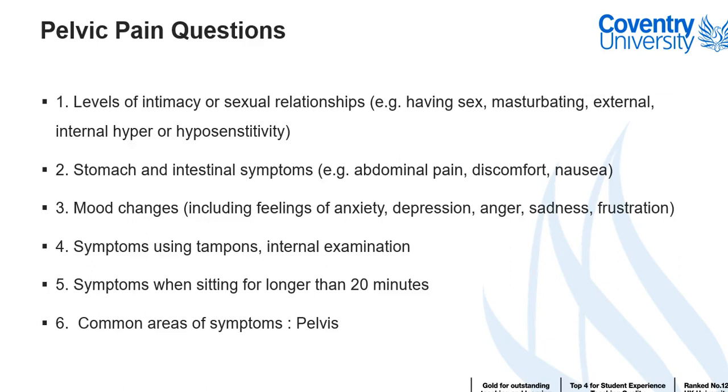So this is the Jane Chambers work from Australia. This is a female pelvic pain questionnaire. Are they getting pain on levels of intimacy or sexual activity? Is this woman getting stomach or intestinal symptoms? Mood changes? Symptoms using tampons? Symptoms when sitting for longer than 20 minutes? Or any symptoms in the pelvis?